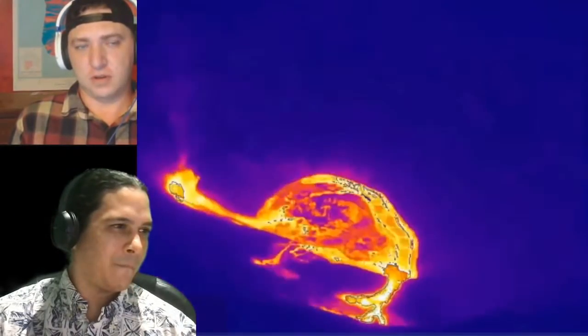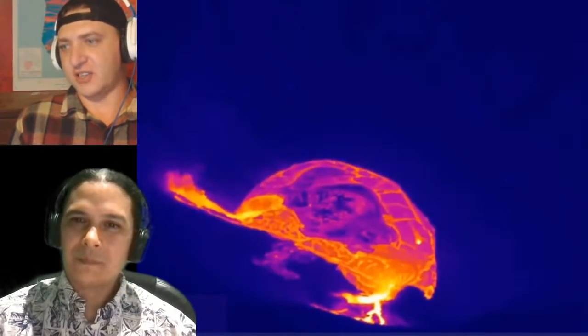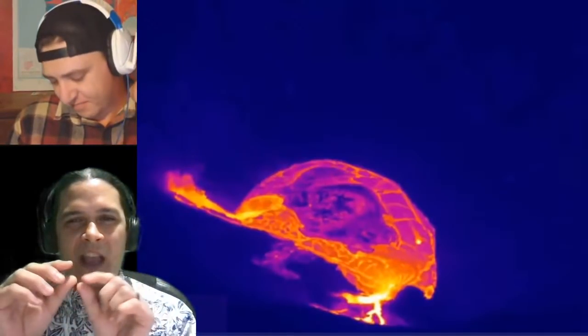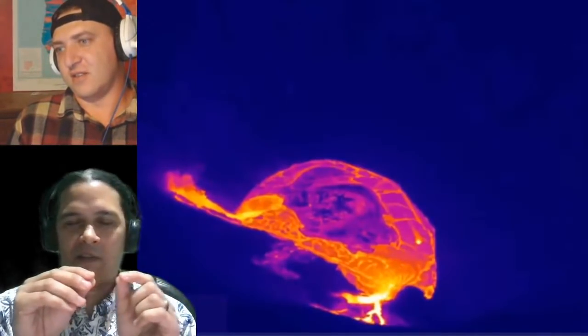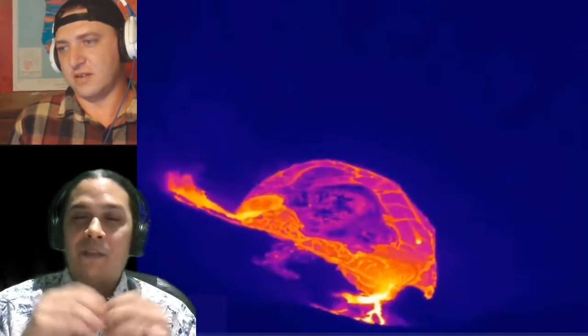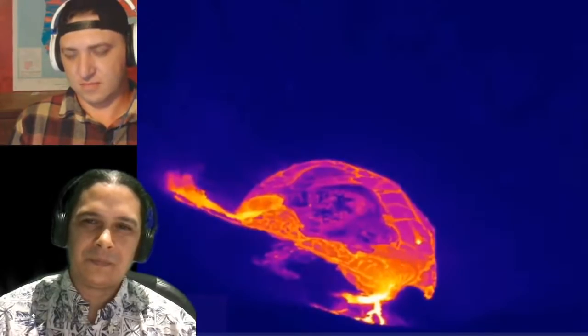Doesn't it have to do with the static in the ash generating electricity with these dirty thunderstorms? Yeah, exactly. It turns out that the ash particles are slightly electrically charged, there's a slight electric charge across an ash particle. So if you start rubbing them together, you can create static to discharge it, as you say.